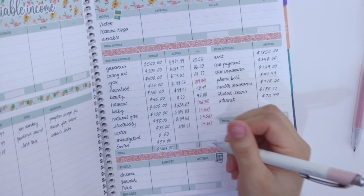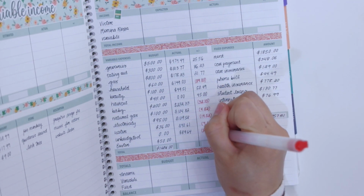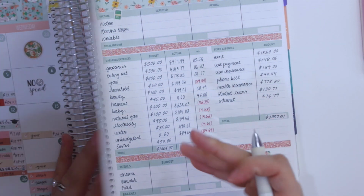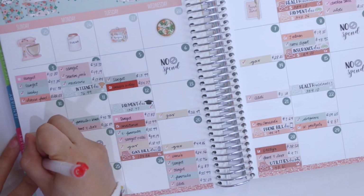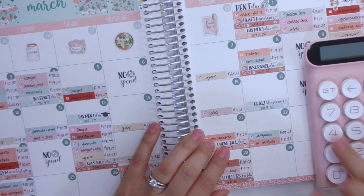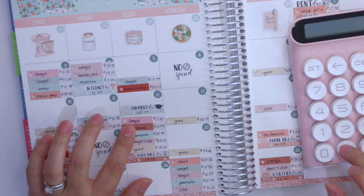And then for unbudgeted, we spent a total of $89.64 on unbudgeted expenses, which we don't budget for, so all of that we were negative by. And then last but not least, we have a category here, and I can actually check these red unbudgeted expense stickers off. The last category that I have here is for Easter. So I have here 13 plus $10 and $17.80.